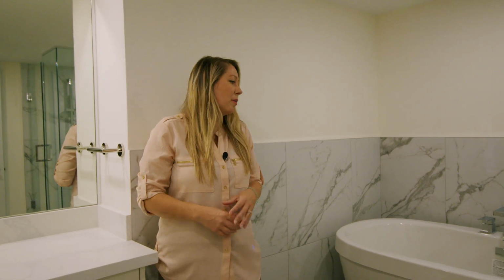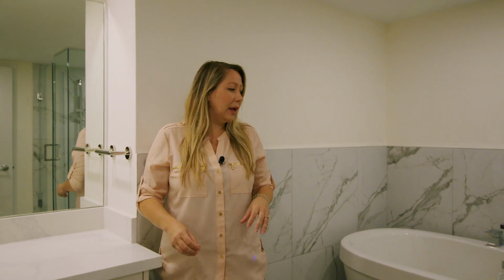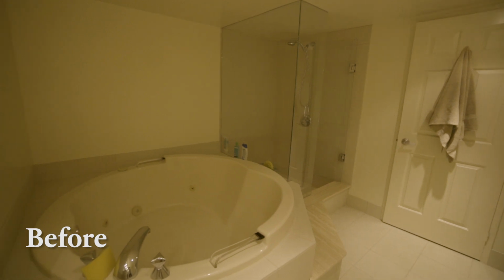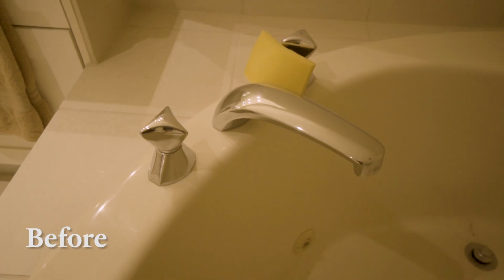Talk about a revamp of a bathroom. Oh my God, this is night and day. It's bright, it's open, we have a new layout. So previously there was this big, huge soaker tub. The client really wasn't using it. They didn't have a purpose for it.